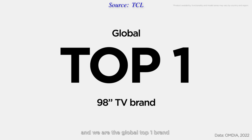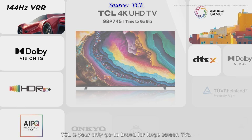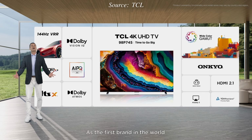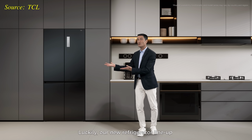Being the world's #1 brand in the 98-inch TV segment globally, naturally TCL did not forget to showcase the 98P745, the most affordable 98-inch TV in the world. The TCL 98P745 will feature the brand's AIPQ 3.0 picture engine, multi-HDR support including for Dolby Vision IQ and HDR10+, and even 2 HDMI 2.1 ports capable of 144Hz VRR gaming, but the direct-lit LED LCD TV won't have local dimming. Even though TCL also announced its new Fresh In Plus 2.0 air conditioning units, as well as refrigerators and washing machines at its online press conference, undoubtedly the stars of the show are the QD Mini LED TVs.